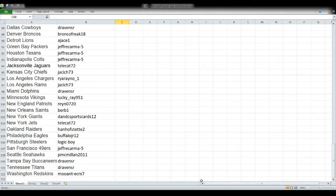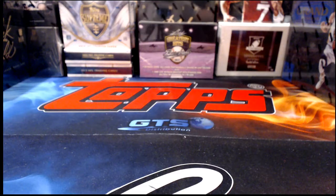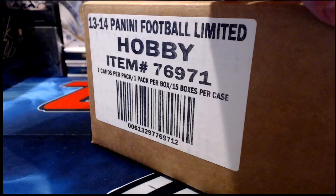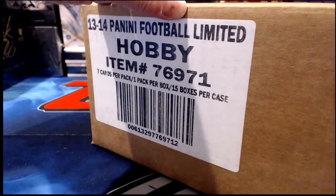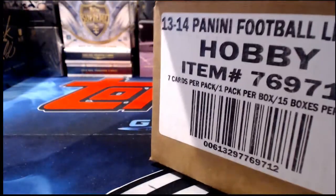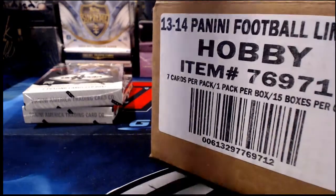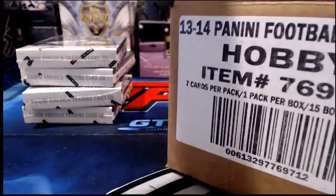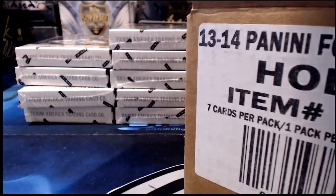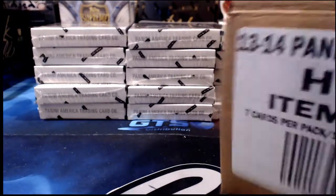This is the start of a brand new case. They do them in weird quantities, 15-box cases. So that's why we're doing it as a third of a case, because I can't really do a half. So it would be 7.5 boxes, so that doesn't work. So here's what we're going to do. All these boxes are coming out, all 15 of them. I will use a marker and number each of them on the end, then use random.org. I'll bring you along with me while that happens.